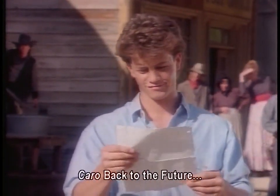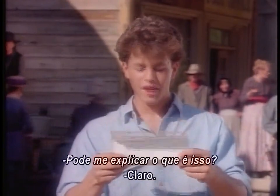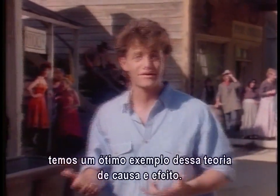Dear Back to the Future, I've been reading a lot of books about time travel, and they keep mentioning the cause and effect theory of time travel. Can you explain what that is? Sure. If we take a look at Biff's actions in Back to the Future Part 2, we have a prime example of this cause and effect theory.